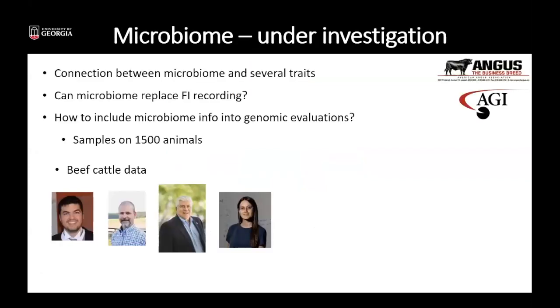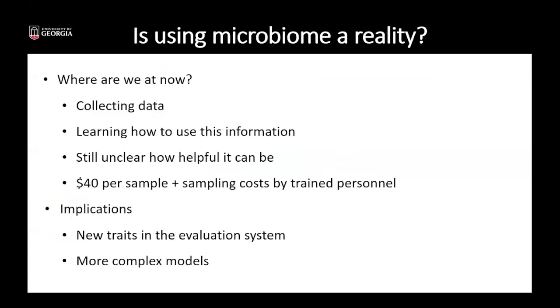In fact, we're collaborating on a project where they're going out and sampling some of the herds. They have about 1,500 animals sampled for microbiome from rumen fluid. They're currently in the process of sequencing those samples. Later on, we're going to try to do associations with some of the traits that we already have reported and see what we can predict out of those.